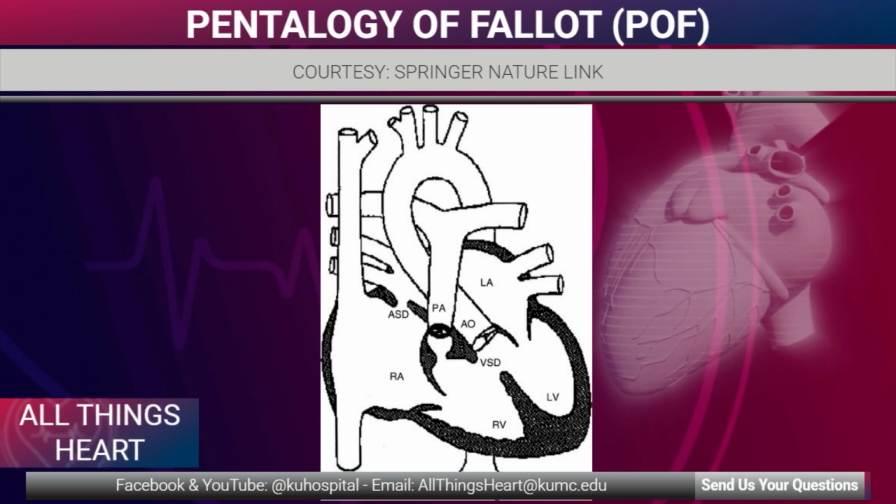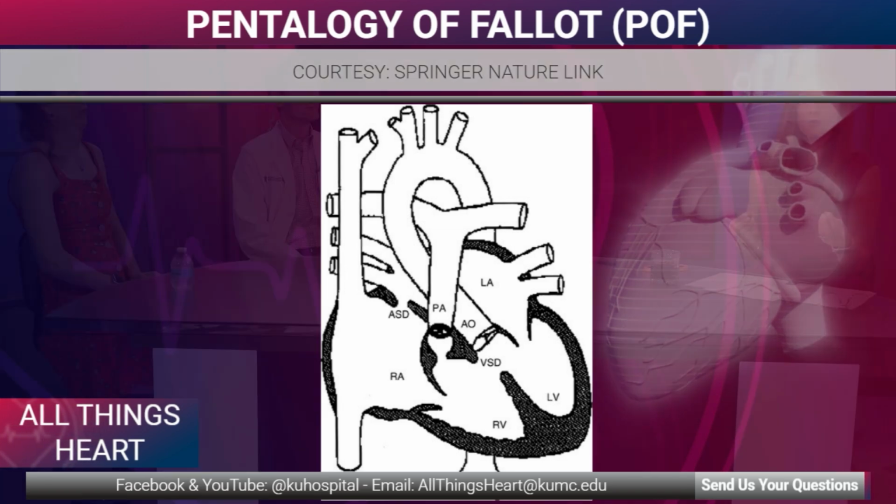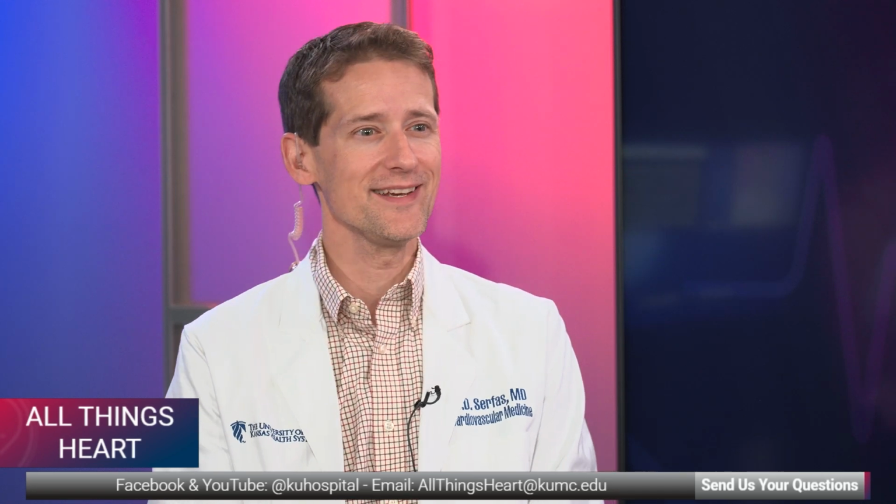Elena had five. So this little baby was born with all those things happening. How rare is it to have all five defects in the heart? That's a great question. I live in a world of rare diseases, so to me it's common, but to the general population it's not. Tetralogy of Fallot is one of the most common forms of what we'll call complex congenital heart disease, and it comes in a wide spectrum of disease. And having an atrial septal defect, or Pentalogy of Fallot, along with it is a relatively common variant, so we do see it.